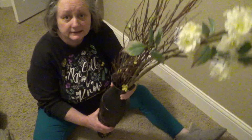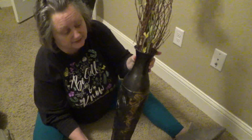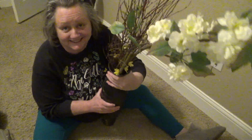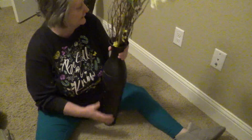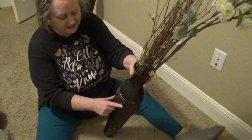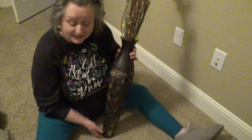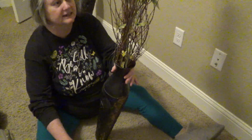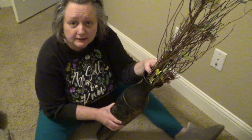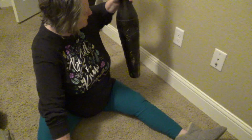Oh my goodness, I have two of these. Can you see these? I've had these for like 10 years and I'm tired of them. I no longer love these, so these are going bye-bye. These were actually a bronze color, and I spray painted them and they've been outside and this one fell and got a dent. I think I bought these from the Dollar General. Anyway, so those are going bye-bye.